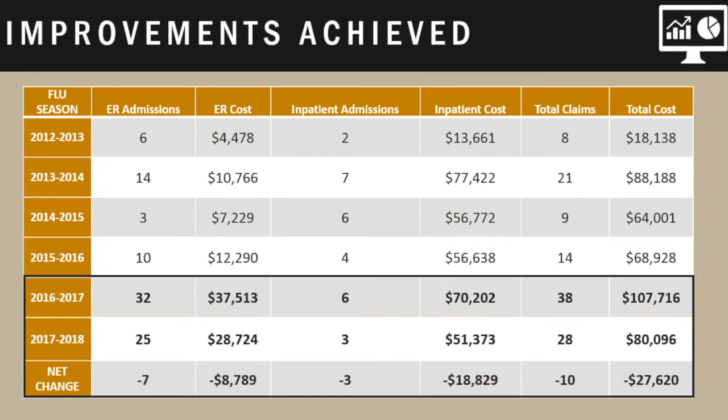So did this translate to cost savings or health improvements? What this table shows is the flu seasons going back to 2012, 2013, and really what you see is actually our ER costs went up in the early seasons, but we did see a decline between 16 and 17. Is this significant? No. I think that this is probably more likely due to variation within the flu seasons, but we did want to just show that this was something we looked at. And while it doesn't look like we saved money in terms of emergency room costs or hospitalization costs, overall, we think that there is still benefit.